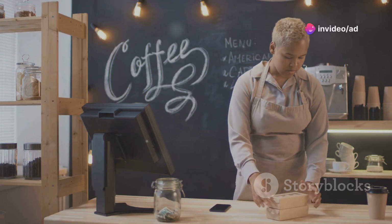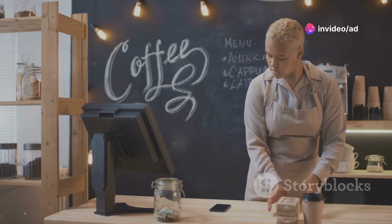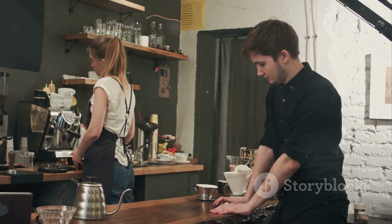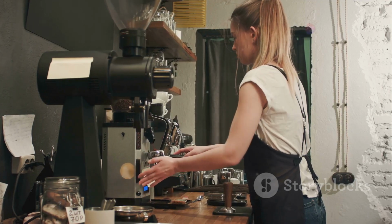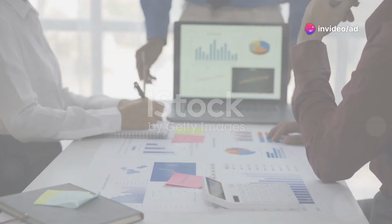For example, low interest rates might make it easier for our coffee chain to expand by securing loans for new stores. A strong economy could lead to increased consumer spending on coffee. However, rising coffee bean prices due to inflation could impact profit margins.